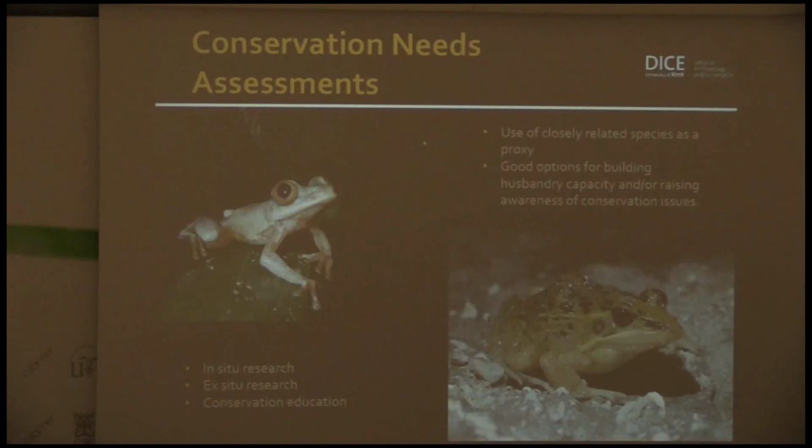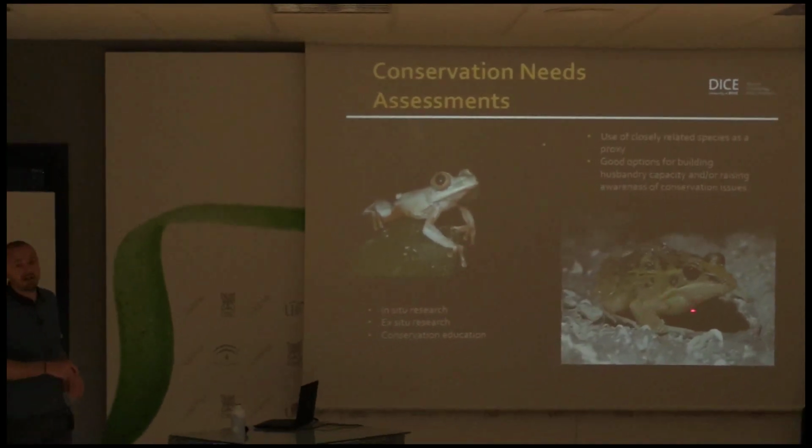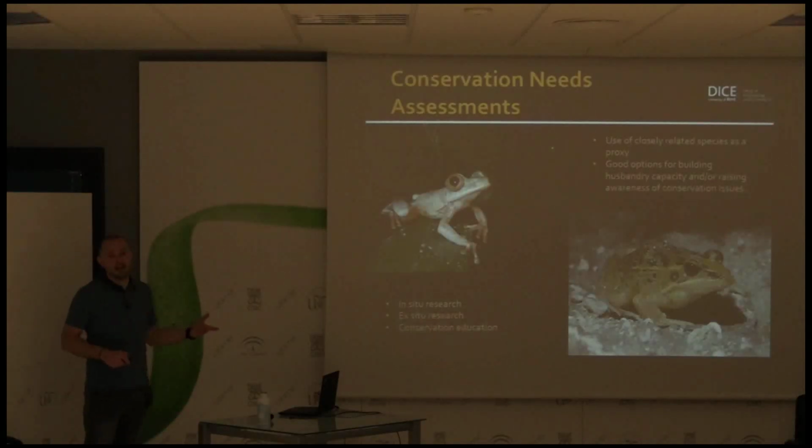And it tells you things like in situ research would be good, ex situ research would be good, conservation education would be good. I've put these 2 frogs here as well. So these are the least concern, and that's an introduced frog. But these are found quite commonly, very low down. These are around people's houses all the time. So they're very good proxies for raising awareness of the risks to amphibians. Also good proxies for possibly developing captive husbandry skills in country. And also raising awareness of conservation issues.